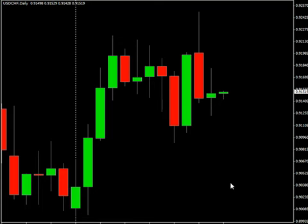Then at 10:30 a.m. Eastern, we have the Bank of Canada releasing their monetary policy report. And then a little bit later in the day at 6:45 p.m. Eastern, we have the New Zealand Consumer Price Index for the first quarter being released. Consensus on that is that it has dropped from 1.8% down to 1.6%.